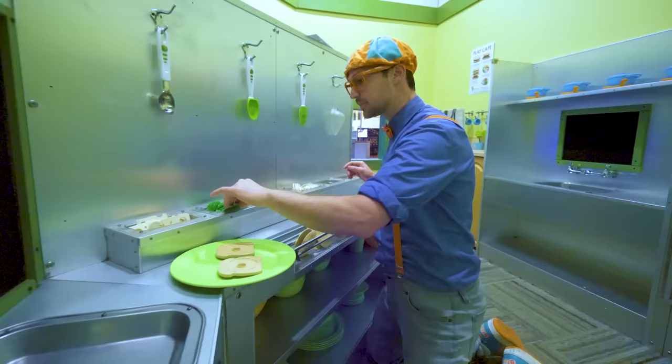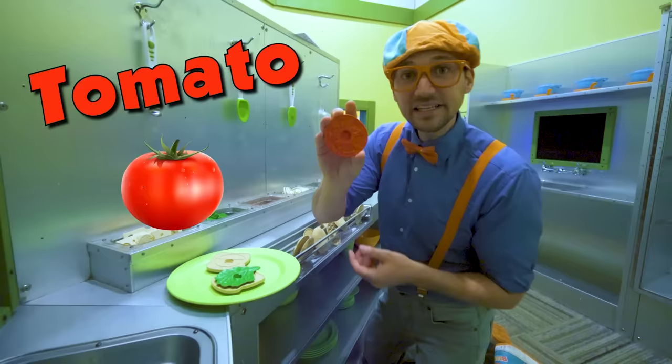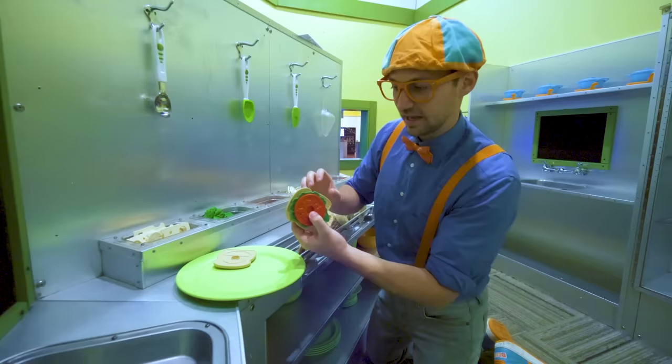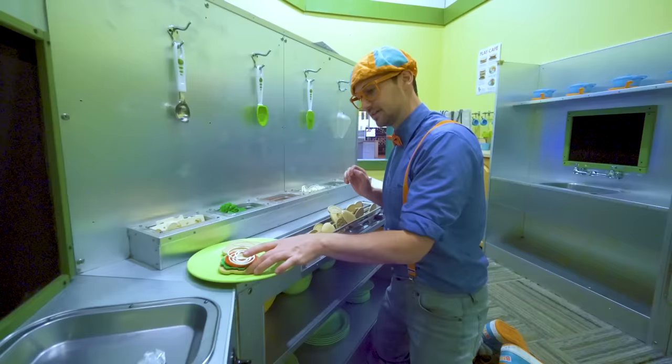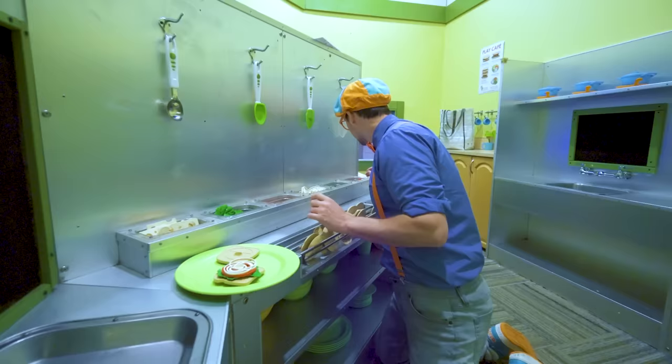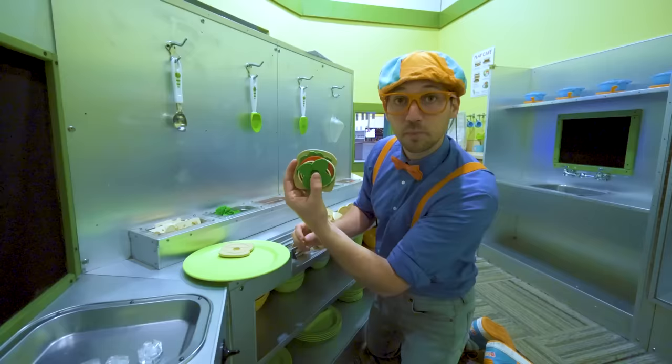All right. Then let's put some yummy lettuce on there. Yum! Okay, so we have some bread and some lettuce. Oh, a tomato! Yeah! Let's take the tomato. So we have bread, lettuce, and tomato. And then, hey, here we go. We could put some onions on there. Yeah, nice and chopped. Okay, so we have bread, lettuce, tomato, onions, and let's do pickles. Yeah, yummy pickles.